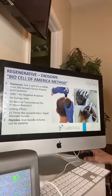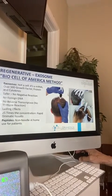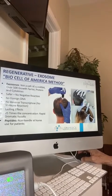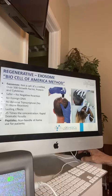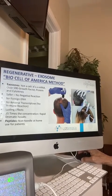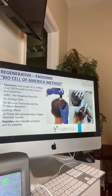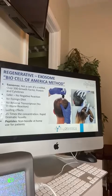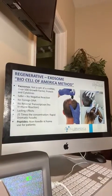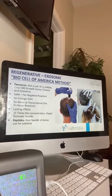So what is an exosome? It's like a nanoparticle. It's a lipoid membrane vesicle, extracellular vesicle. They're also known as EVs, an extracellular vesicle. The smallest of the EVs typically are the exosomes. So it's safer than stem cells. There's no negative reaction, no foreign DNA that's circulating in your body, no reverse transcriptase, which can cause a potential immune reaction, much more lasting effects than even stem cells.